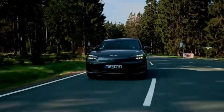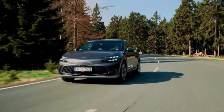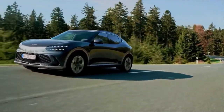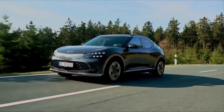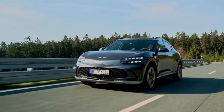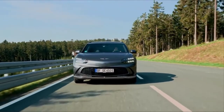The clamshell bonnet design, which combines the bonnet and wings into a single panel to create a sleek profile, is a Genesis first. A new wing logo is also featured on the all-new GV60. The Genesis badge has a sleeker design and is decorated with the elaborate guilloche pattern seen in luxury watches.